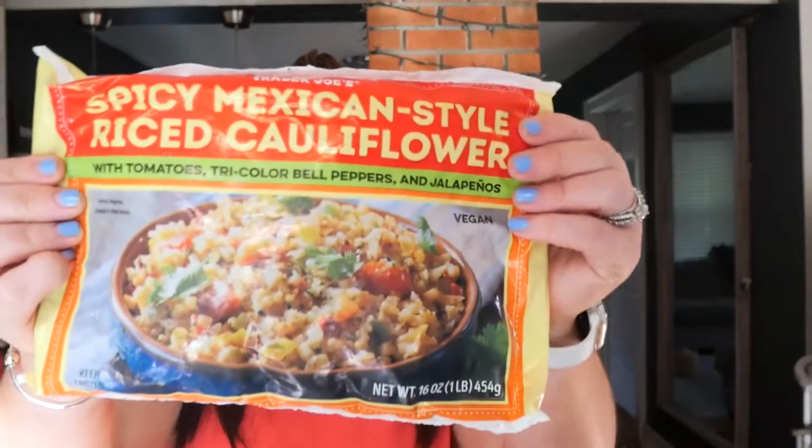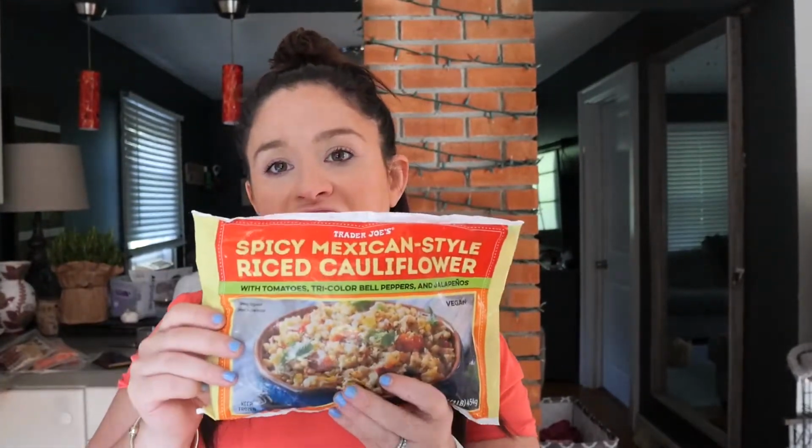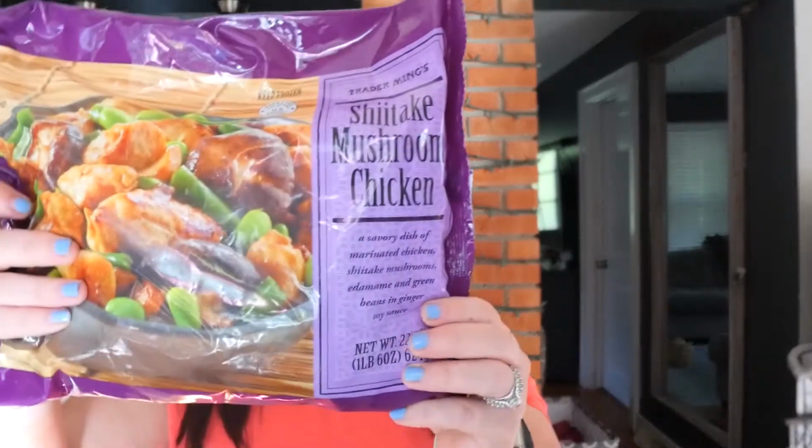Sticking on the cauliflower trend, I try to make cauliflower fried rice if I can, and I find that a lot of times I'm just not great at making it from just riced cauliflower. So I got this blend here, the spicy Mexican style riced cauliflower. I like that the flavors are included. I'm hoping I can make this as a side for maybe a taco night, or maybe I can even put it in the tacos. Maybe I can make more stuffed peppers and put this in it. Either way, it's only 50 calories a cup, 4 net carbs, and 2 grams of protein. Honestly, I figured I'd give it a shot for another somewhat cheat night.